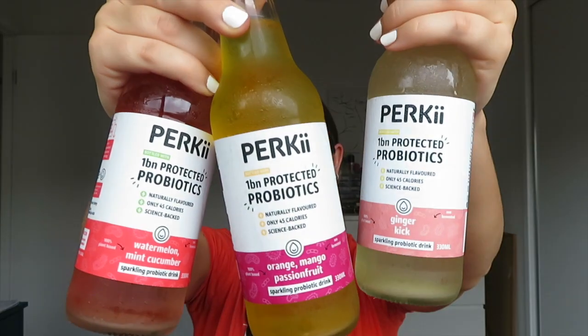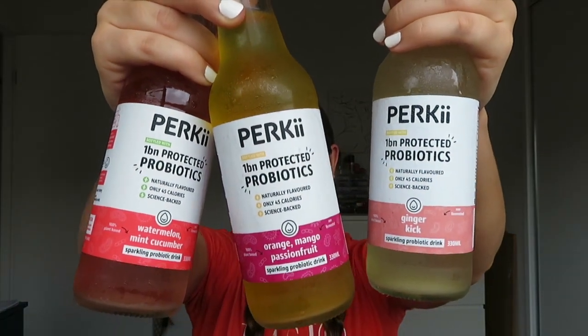Next category, I am going in with their newish products. They are the sparkling, yes, sparkling. It sounds fancy. It is fancy. It is a new and improved way of drinking your probiotics. There you go. That's all of them there.